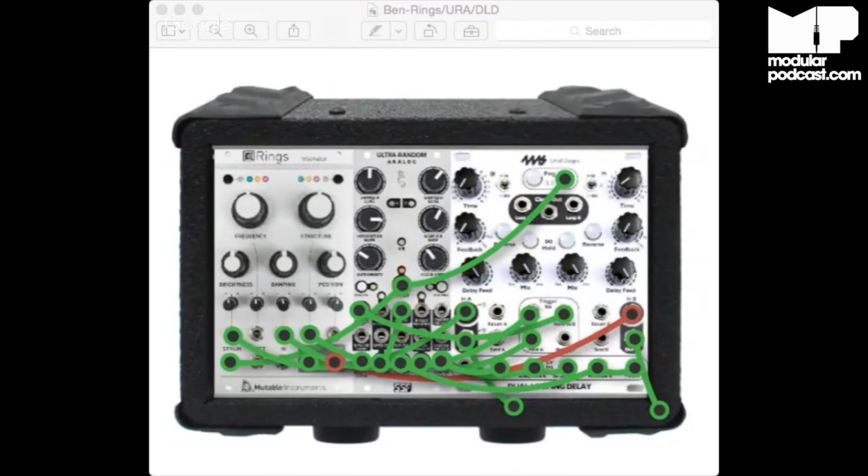Fairly simple. I just wanted lots of clicky, percussive sounds with an odd, sort of longer pitched note. Yeah. And in a similar way to you, Matthew, I quite like setting up patches and just stepping back, which is why I use the Ultra Random. I felt like that gave me enough to just sort of step back and go away.